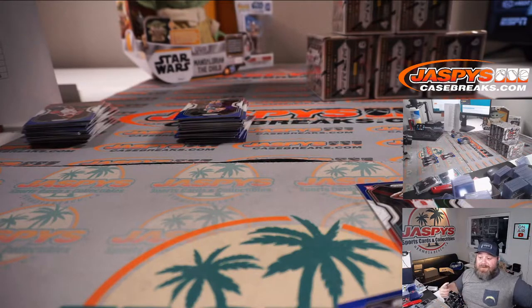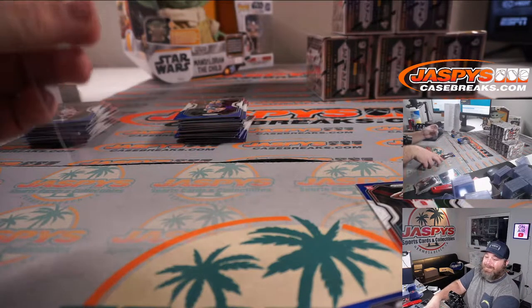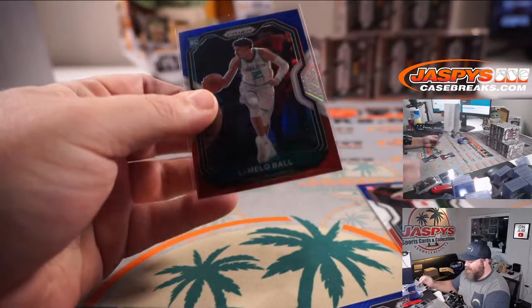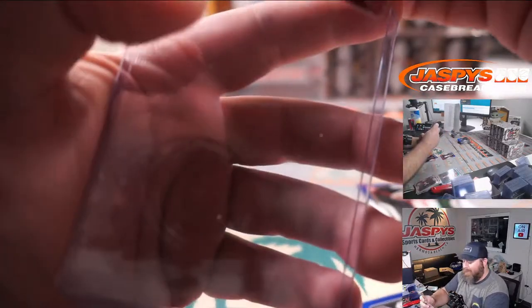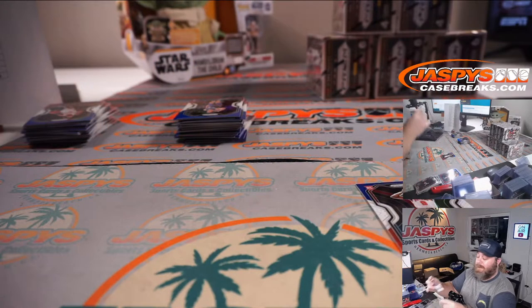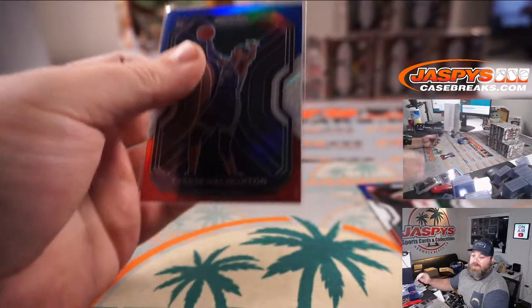You could say that. Well, so far, he got an emergent silver, a green LaMelo, and a red, white, and blue LaMelo. Jonathan, typically not any, you're not really going to see many autos in these at all, if any, in retail.